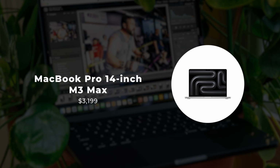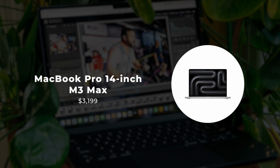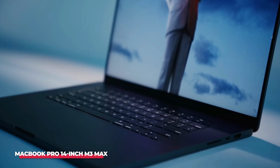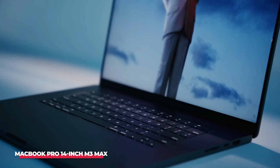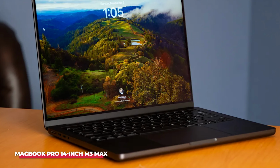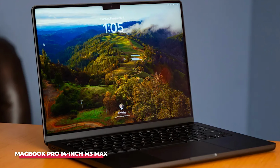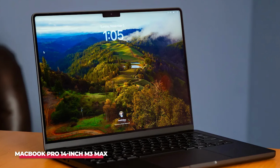Number 1. MacBook Pro 14-inch M3 Max. There was considerable anticipation surrounding the release of the M3 series chips, and now that they're available, it's safe to say that much of the hype was warranted. Although not flawless, these chips have significantly enhanced the performance of the MacBook Pro. A significant portion of this improvement is attributed to graphics.